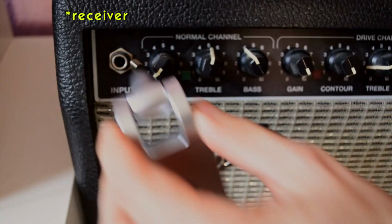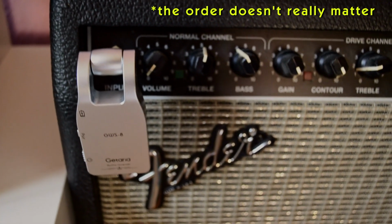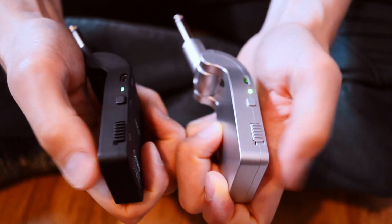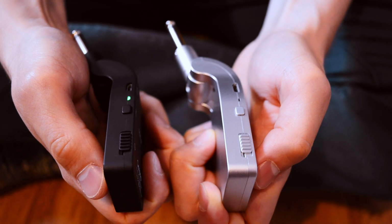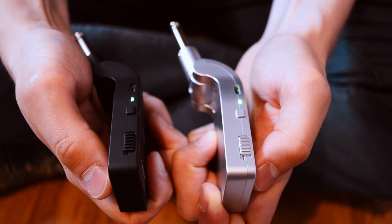The receiver goes into your guitar and the transmitter goes into your amp or your pedal board, whatever you like. What's really cool about it, you don't feel any latency. The quality sounds just as great as you would use a usual cable. After you charge them via a mini USB cable, the battery lasts up to 5 hours, and when you use them, you can move within a circle of 30 meters, which is really cool.